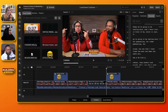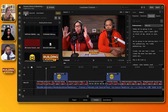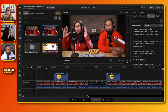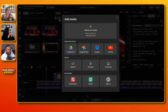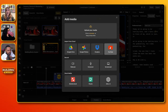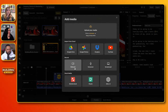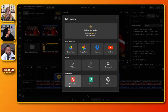Okay, great. So right now, as I mentioned, we are in our timeline editor. I'm navigating to my project media here. You'll notice that I have all my assets hosted in this project assets section over here. We imported our footage. Again, if you're coming right from Ecamm, you could import directly from Ecamm into Scenery. But we have all these other import options as well. You can import from Google Drive, Google Photos, Dropbox. YouTube is not something that we're offering quite yet. This is just something internally that I turned on for myself so I could prep this demo for you, to be transparent here. But you do have the ability to record via webcam, voiceover, screencast, and we have stock media options as well.